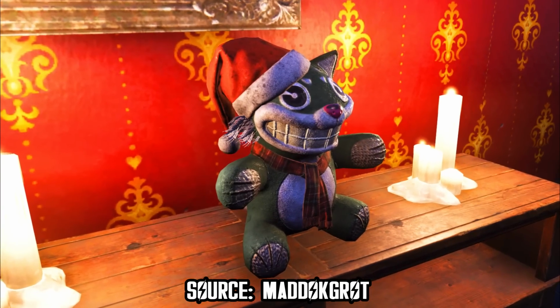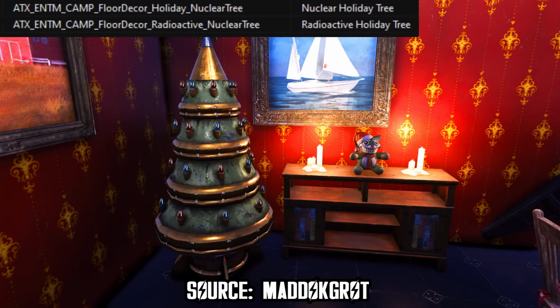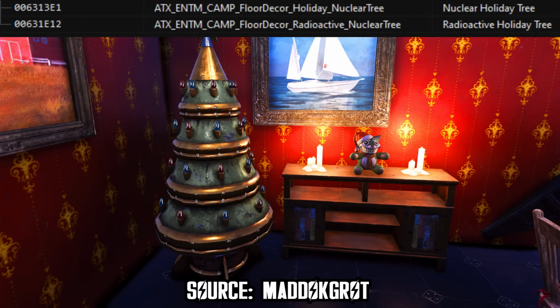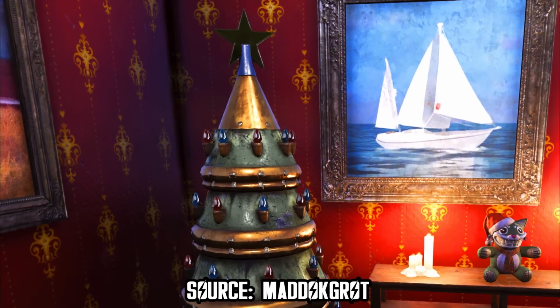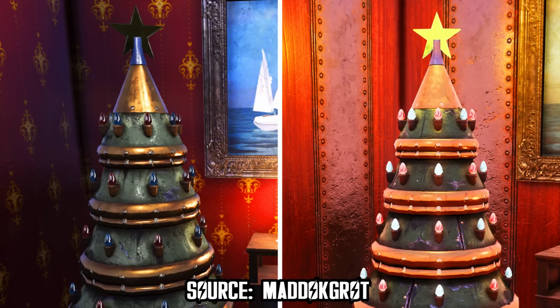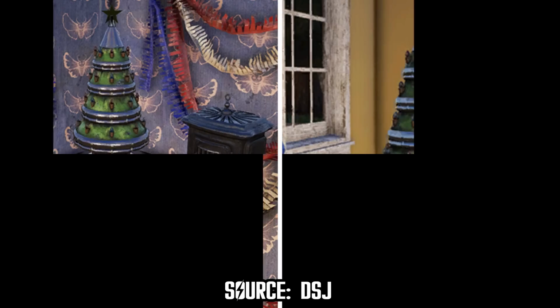Now, when it comes to the new trees, they are called the Nuclear and Radioactive Holiday Tree. Despite using the same model, there are a few differences between them. But before we get there, let me show you the lights scheme. Lights off, lights on. Without lights, this tree is rather boring, but when you make it shine, it's like you just acquired a different item.